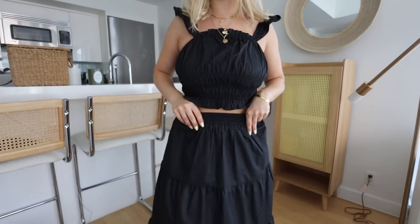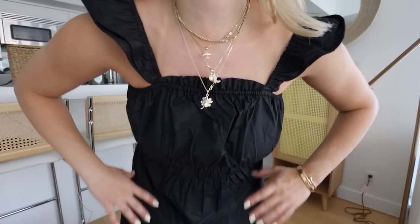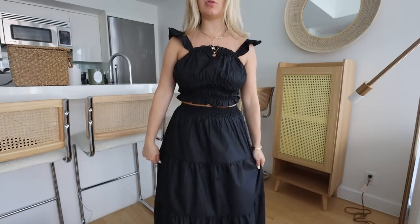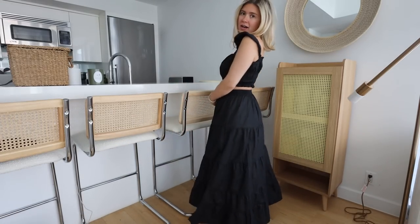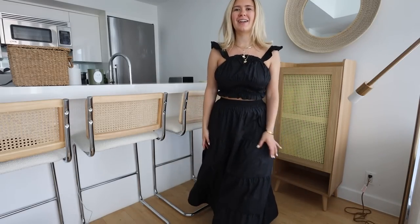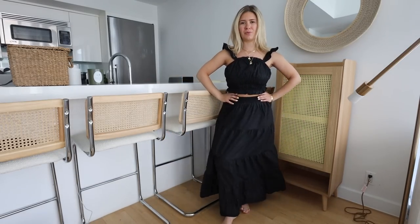I love this. This is another set right here. It's perfect. Again, great material. Love this top and the neckline. It's so cute. Just wear this with sandals and a little picnic basket. You go do a picnic, put a scarf in your hair, twirl around. I love it so much. I am really obsessed, truly, with everything that I got from Princess Polly.